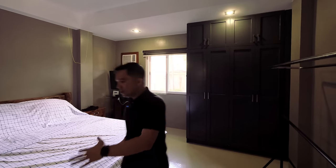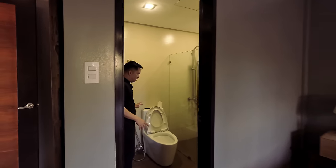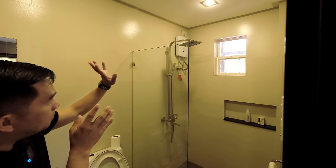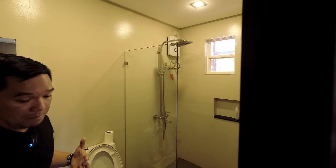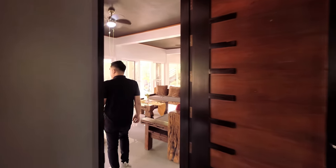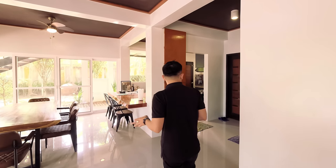And then right here, you have a bathroom and a shower. So, you have a wash area, water closet. With the shower area, of course, you have a water heater kasi dito malamig. And right now, malamig tayo dito sa Tagaytay, no? Okay. Malamig. In terms of serenity and harmony, napaka-harmonious ng area, di ba, Benji?